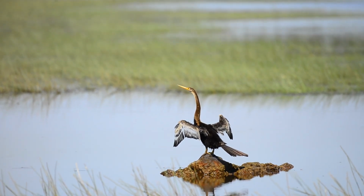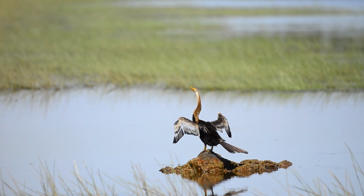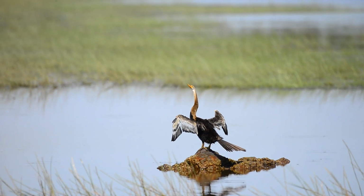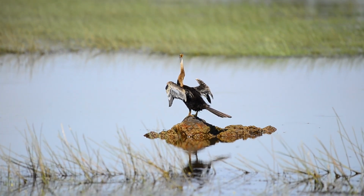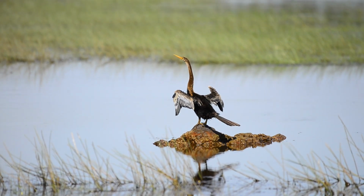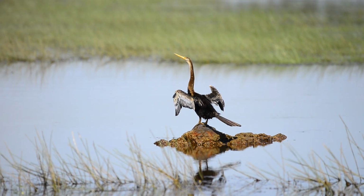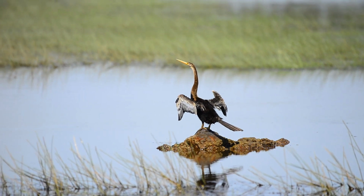When disturbed from their perches or their drying out spots during this period, they dive back into the water below and attempt to escape underwater, then having to go through the whole drying, preening, oiling process again. So next time you see a darter drying out, spare him a thought and try not to disturb him.